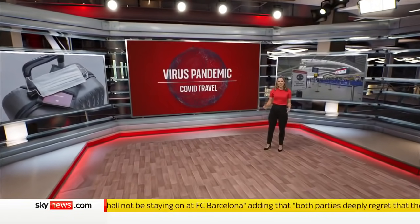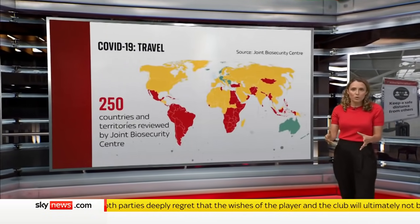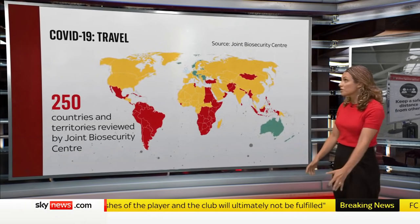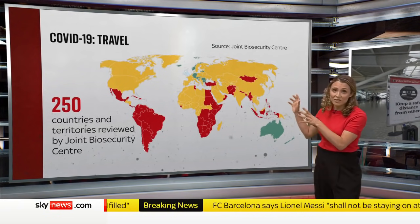Changes to the travel list have caused huge frustration this summer, but how exactly are the decisions made? Well, it's assessed by a body called the Joint Biosecurity Centre, or the JBC. It looks at over 250 countries and territories. Everywhere is assumed to be amber, unless there's evidence to suggest otherwise.